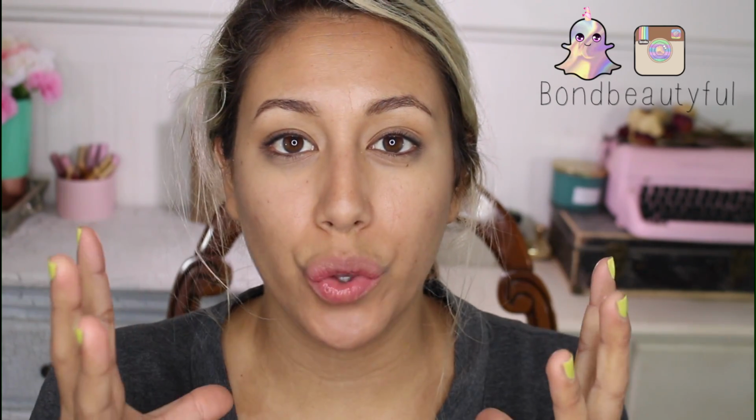I like how it wore throughout the day. It looked nice, even though it was a little bit matte. With my dry skin, it still worked just fine. It didn't accentuate anything. It didn't cling to dry patches. It didn't go into my fine lines. It looked really good. So I think this is one of those foundations that could possibly work whether you have oily or dry skin.